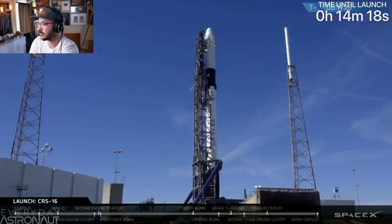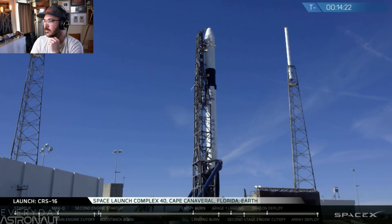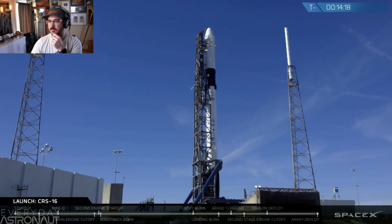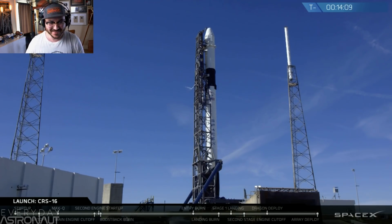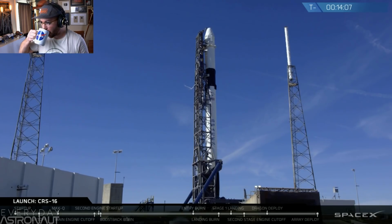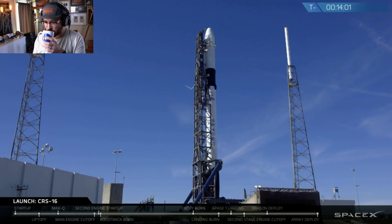It's just after 1 p.m. Eastern Standard Time on Wednesday, December 5th, and you're looking at a live shot of Space Launch Complex 40, where the SpaceX Falcon 9 rocket is about to launch our Dragon spacecraft to the International Space Station. Liftoff is targeted for 1:16 p.m. Eastern Time, or 18 hours, 16 minutes, 16 seconds Universal Time.